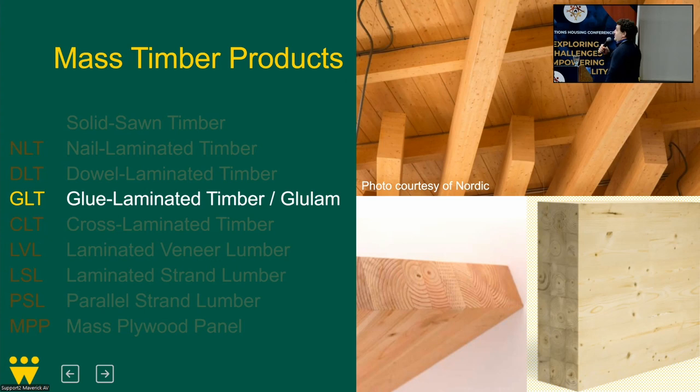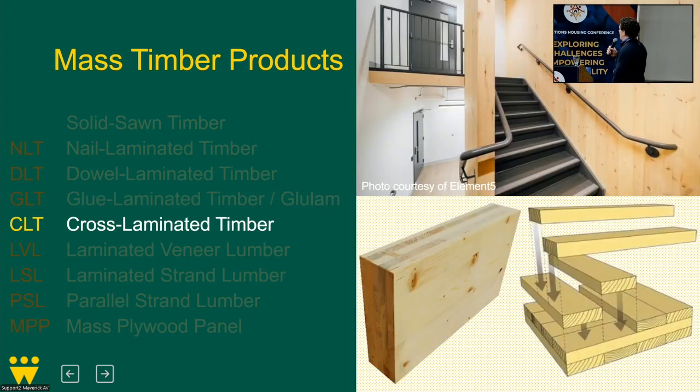Glue laminated timber. Perfect example is this beautiful room here as well. If you look at the ceiling, this is small wood pieces being glued and pressed together. And you can also make this into floor panels as well, like the other two. Right now, the University of Toronto is building the tallest wood structure in Canada, the academic wood tower. So we're actually doing tours of that project as well, and that's going to be out of GLT.